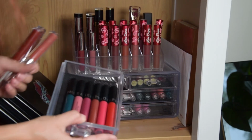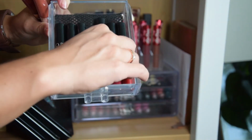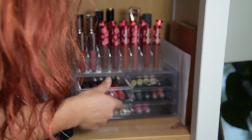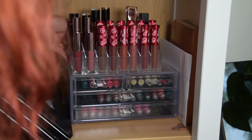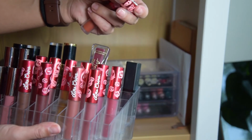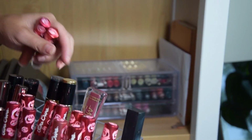From this drawer, these are my Sephora lip cream lip stains. And I want to pull out this one here, which is the shade number 42. And I believe the name is Rosewood. And I want to use this one more. And from my Lime Crime collection, I am going to pull Pumpkin, which I am wearing today, which I love, and Saddle, which is really nice. Also, Salem is a bit dark. For now, I'm gonna just pull these two.